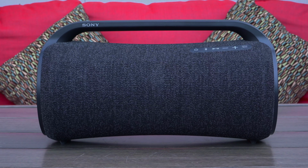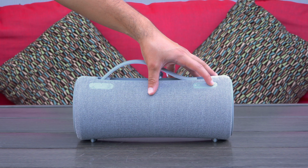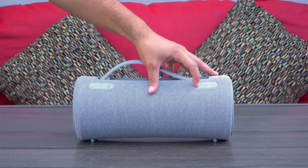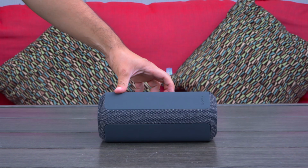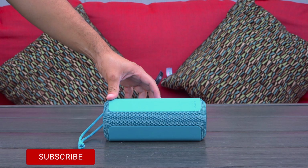Now, long story short, both the XG500 and XG300 could be good options to consider depending on your needs. But for me, both the XE300 and XE200 are hard passes.